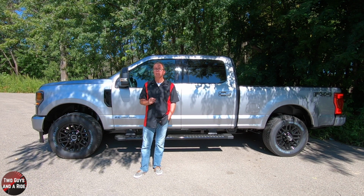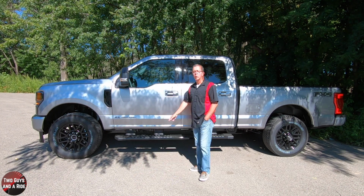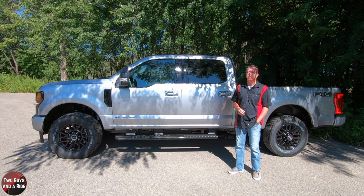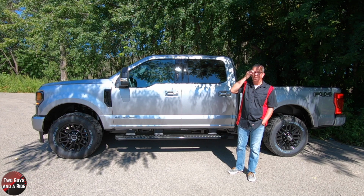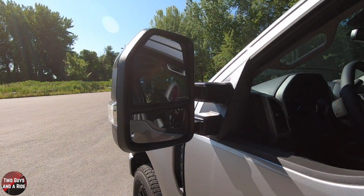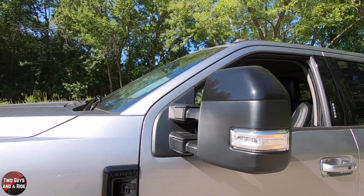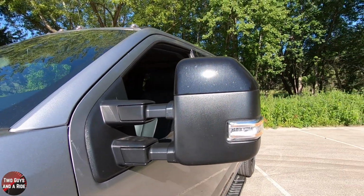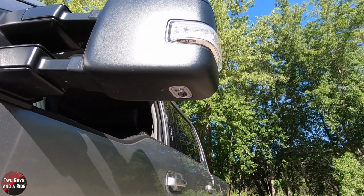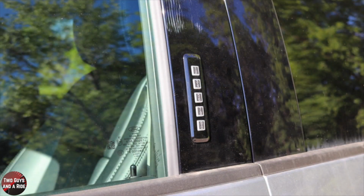This also does have electronic shift-on-the-fly transfer case, and I really do like down below the 6-inch angular ebony black running boards. Now those are fixed in place, but they really help getting in and out of this. Now it does have rear wheel liners. It has Powerstroke trailer tow mirrors that are powered, heated, telescoping, power fold away, and they actually have the LED spotlights and the ebony black painted caps, and it does have puddle lights as well. You do have body colored door handles, and it is keyless entry, and you see you do have the keypad as well.